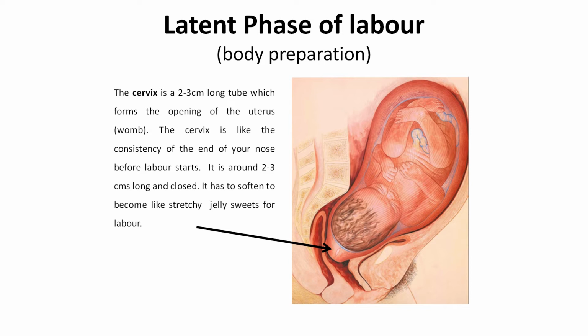But in this picture, you can see the arrow is pointing to the cervix, which is a 2 or 3 centimetre long tube, which forms the opening of the uterus or the womb. The cervix is the consistency of the end of your nose before labour starts, so fairly firm. It has to soften and open and become like stretchy jelly sweets before labour. So there's a process in place that the body does with hormones before labour actually starts.